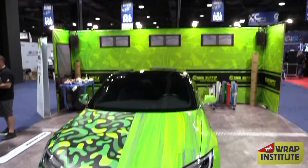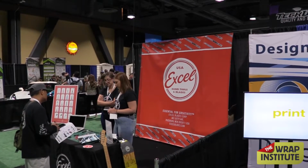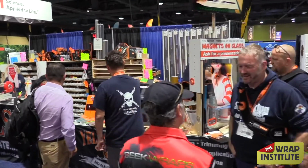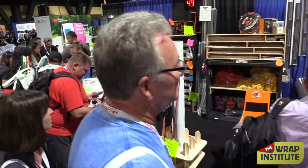JDS Science Supply, lots of distributors were on hand selling their tools and materials. So if you're new to the industry, great to see these companies there, getting access to new customers. Excel Tools showing off their tools, which is awesome. And then we have Michael in the Yellow Tools booth. His crew always kill it as usual. Huge long lines selling their great quality tools made in Germany.